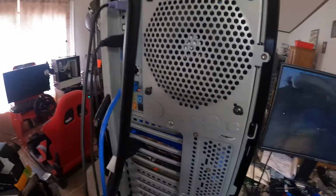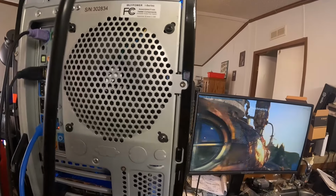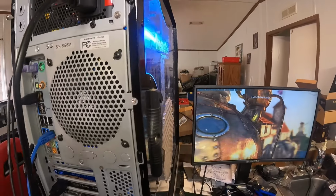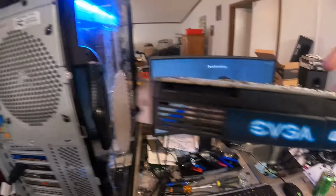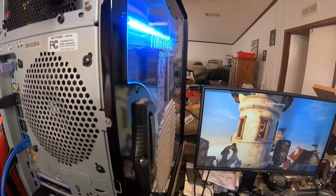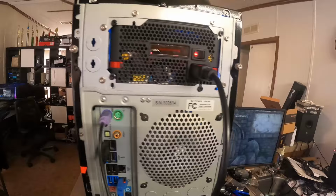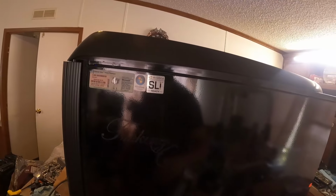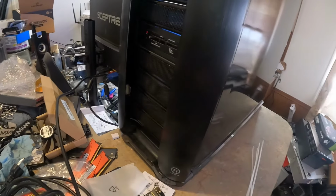$50, guys and gals, and it comes with the GTX 580 graphics card. So here's the graphics card it came with, and everything works awesome. I am super excited. I had to put the memory and hard drive in it, which is fine. But if you want nostalgic, here it is. It doesn't get any better than this when you start looking at nostalgic computers.